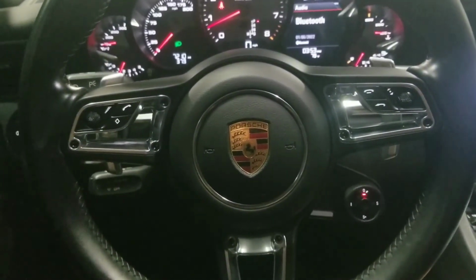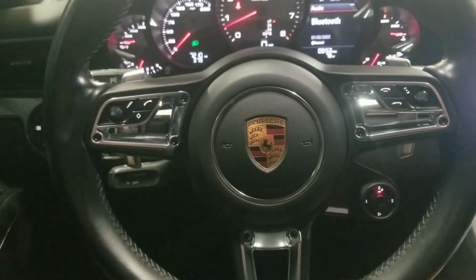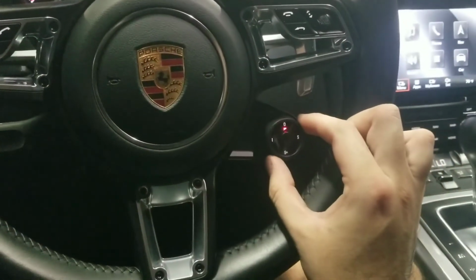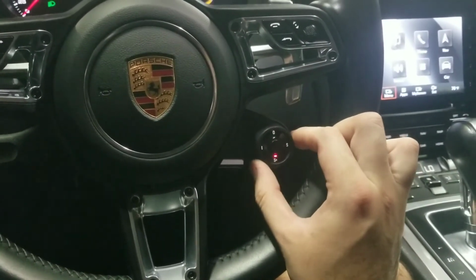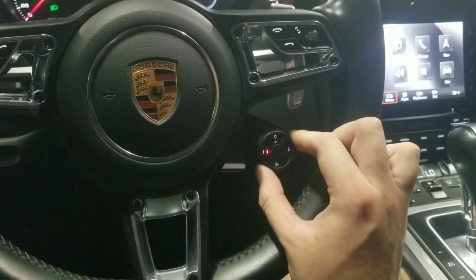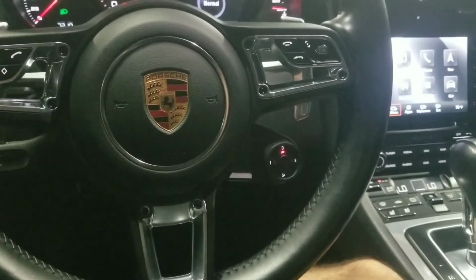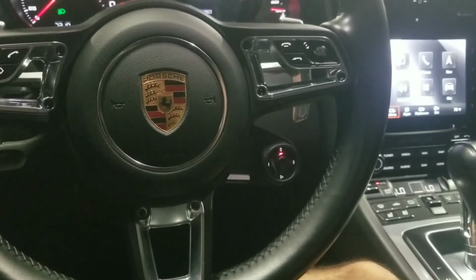And once again, this has Porsche's famous 7-speed automatic PDK transmission. And this little knob here will change the mode you're in, whether it's sport mode, sport plus, individual, or normal mode. That will change basically the settings for the entire vehicle, whether it's the exhaust, the suspension, etc.